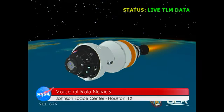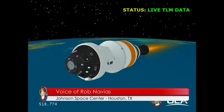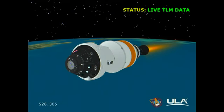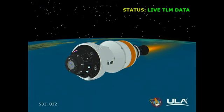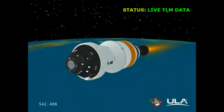8.5 minutes into the flight, the upper stage is currently traveling and carrying Orion to its preliminary orbit, now traveling at a velocity of almost 14,000 miles an hour, its altitude flattening out. The upper stage ignition will continue for about 11 minutes and 30 seconds from the time it began, with SECO 1, or second stage cutoff number 1, just about 8.5 minutes from now.